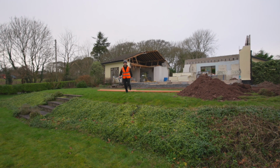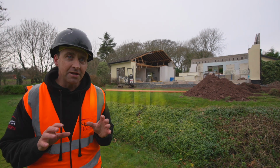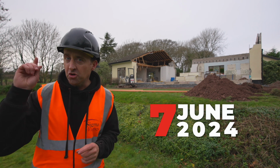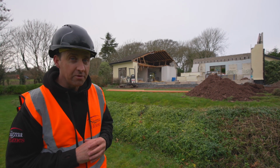There's no doubt about it, wherever Sigma Homes goes, drama follows. But come the 7th of June, just as there's going to be leaves on that tree, this home is going to be finished.